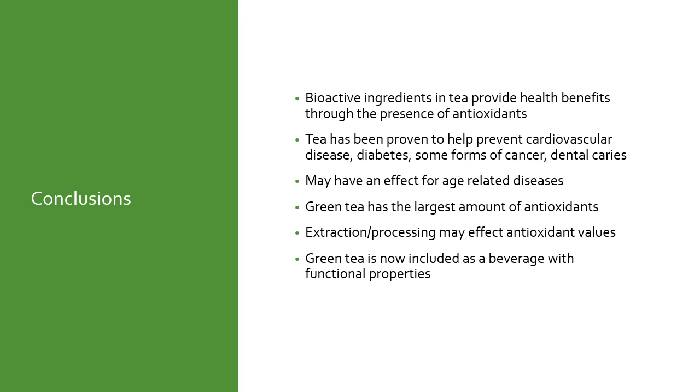Finally, since green tea is noted to have many potential health benefits, it is now included as a beverage that has functional properties. Thank you for listening to my presentation on tea.